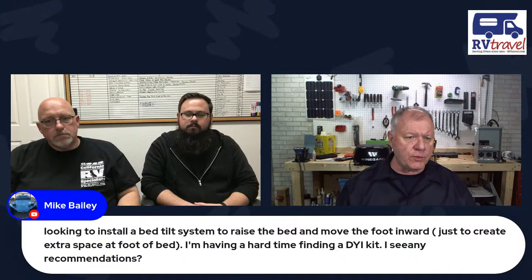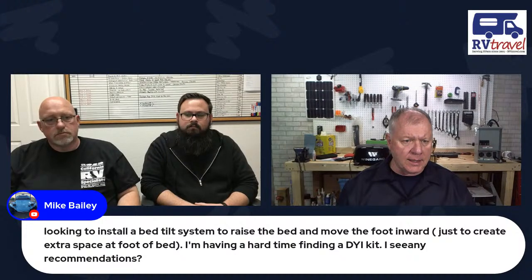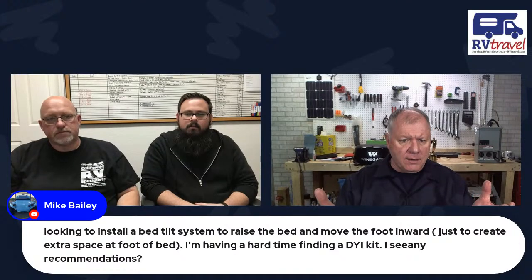Yep. So Mike has a question here. It says, looking to install a bed tilt system to raise the bed and move the foot inward just to create extra space at the foot of the bed. I'm having a hard time finding a DIY kit. So it looks like he wants to raise the bed, so a lift system, and move that in.